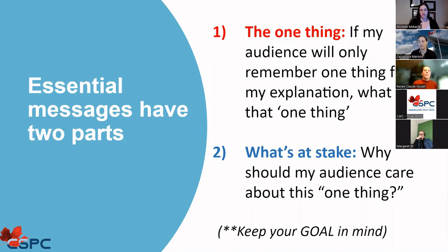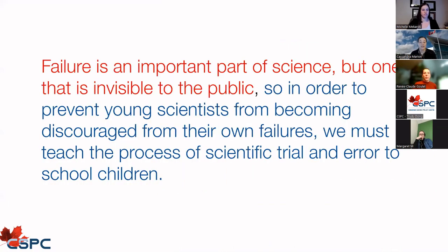A couple more examples. From a scientist's perspective, failure is an important part of science, but one that is invisible to the public. That's the one thing. So in order to prevent young scientists from becoming discouraged by their own failures, we must teach the process of scientific trial and error to school children. We've got to start early and build them up to this.